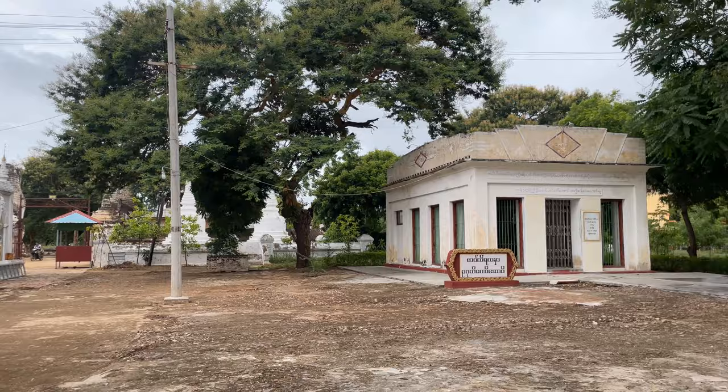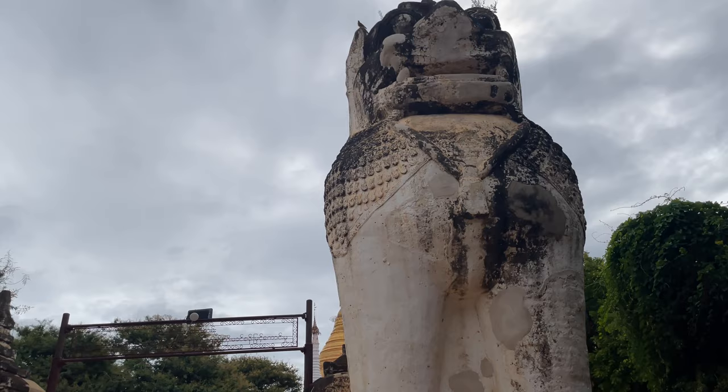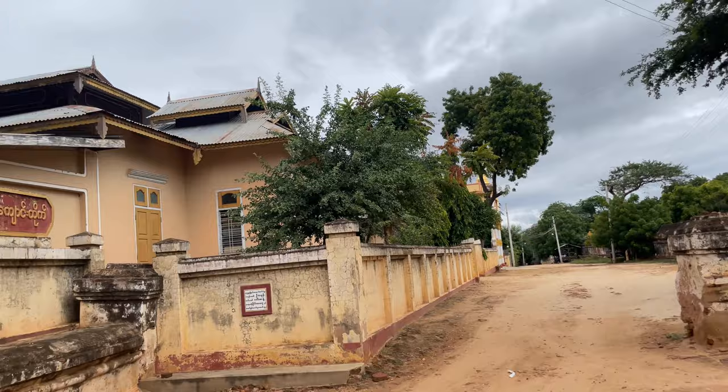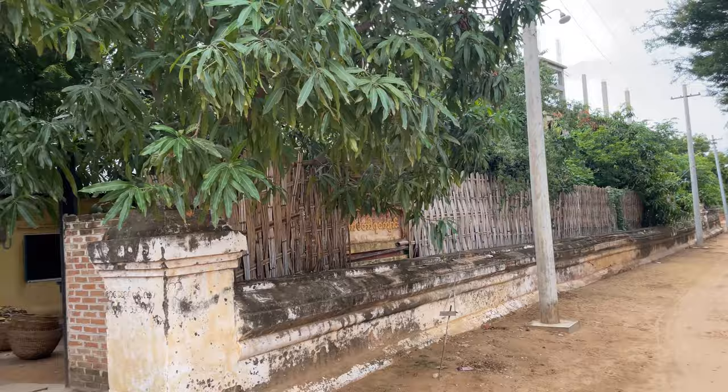Let's go look at it. I want to see those big lions. So these are the lions that will be the guardians to the temple, and there's two of them here. Yeah, these are fantastic. And it's just right out here. This is outside. I think this might be where the monks and stuff can stay. And then it just goes off into people's houses and stuff like that.